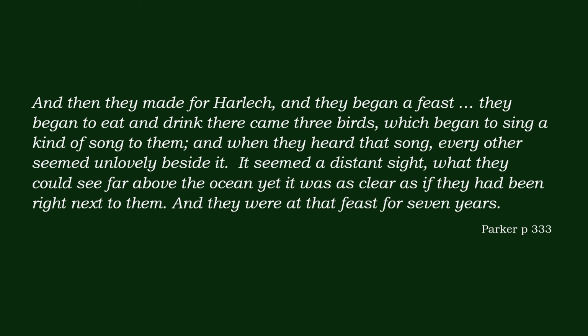They began to eat and drink, and there came three birds, which began to sing a kind of song to them. And when they heard that song, every other seemed unlovely beside it. It seemed a distant sight, what they could see far above the ocean, yet it was as clear as if they had been right next to them, and they were at that feast for seven years. As you probably know, these are the birds of Rhiannon. So we have birds following soon after the cauldron story.